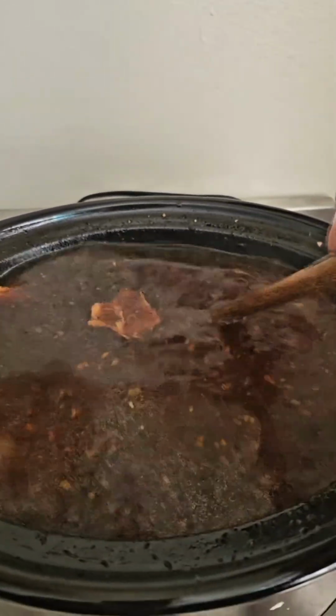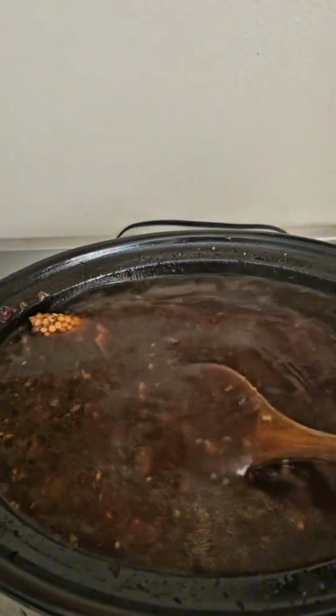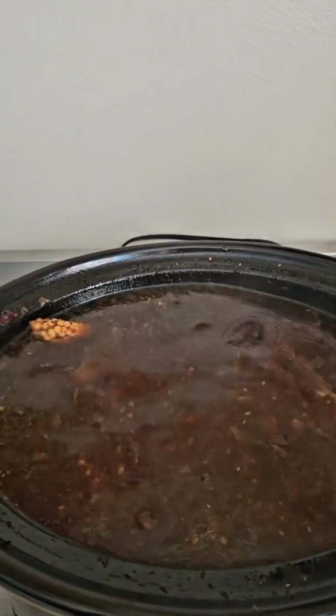But nobody in my house will eat leftover chicken. So I thought, oh, that'll flavor my soup. And you can see how dark this stock is.